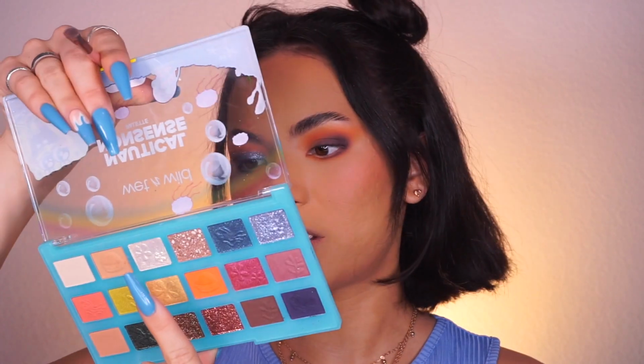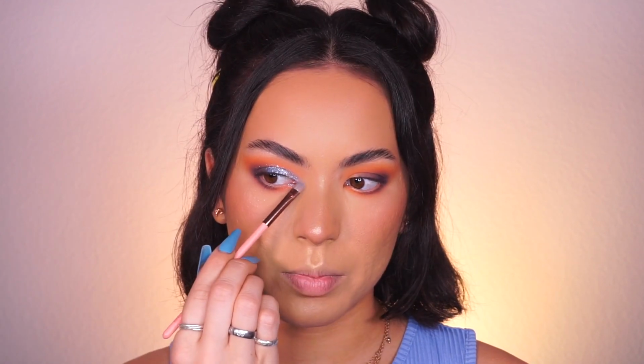Now for the last step, I'm going to take this bright, shiny, white shimmery shade here. That one is called Tartar Sauce. And I'm gonna highlight my brow bone a little bit with that. Oh yeah. They're so shiny and pigmented, and I'm just adding a little bit on my inner corner as well. So that is the finished eyeshadow on one eye, and I'm obsessed. So I'm just gonna go finish the rest of my eye makeup off camera, and I will be right back.